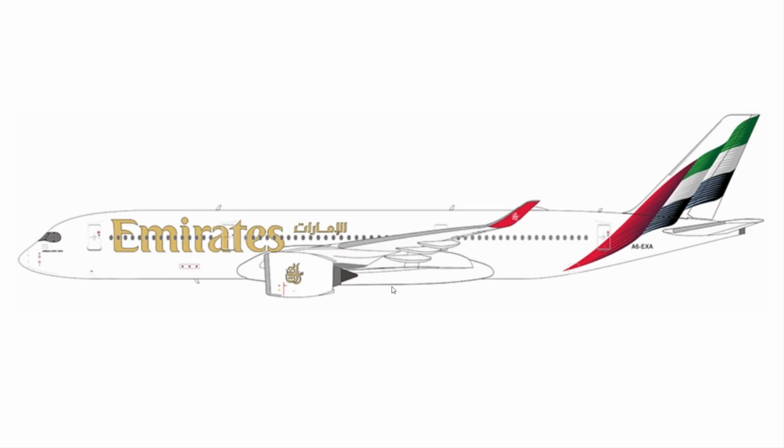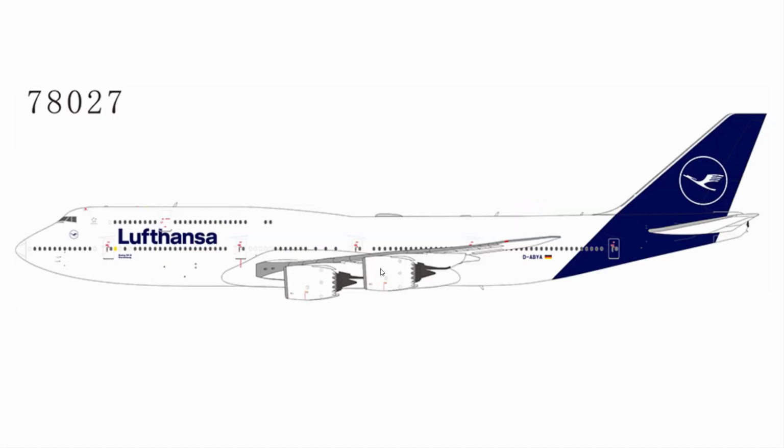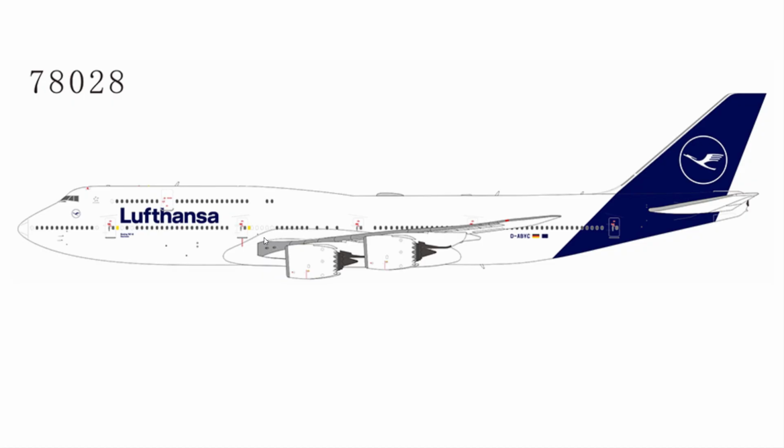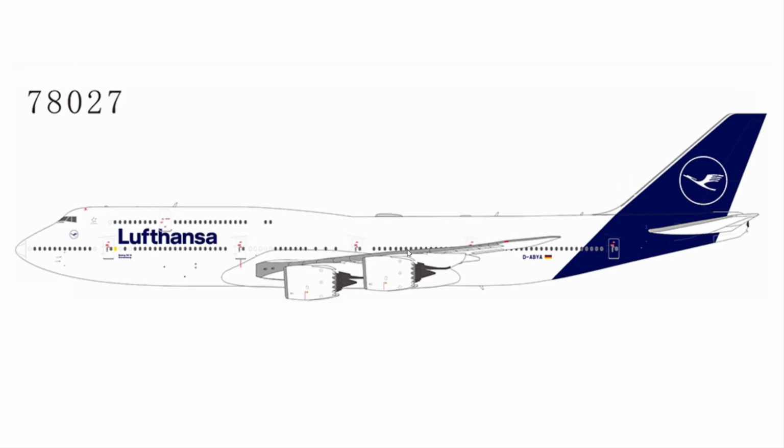So I wonder how Emirates will respond to this release. And NG also announced a series of Lufthansa 747-8s. They announced one, which shows Delta Alpha Bravo Yankee Alpha. They announced one, Delta Bravo Yankee Alpha, in some sort of Olympics title. And they also announced Delta Alpha Bravo Charlie. So I'll be getting Delta Alpha Bravo Charlie because this has the correct livery.